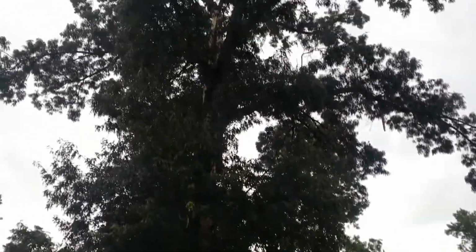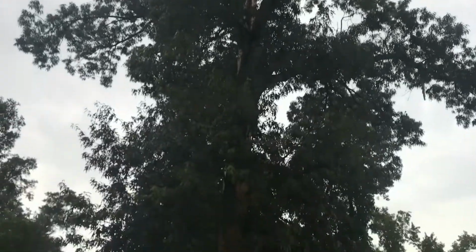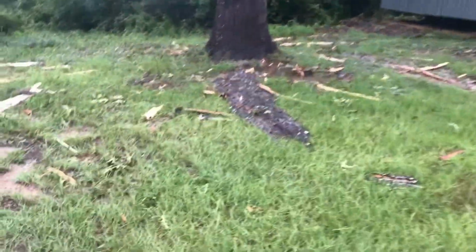Look at this tree. She walked right by this tree. This huge oak had been struck by lightning at my in-laws' house. It couldn't have been more than a minute or two after she walked by it, not 2 hours ago.